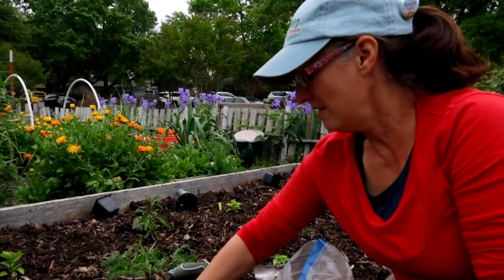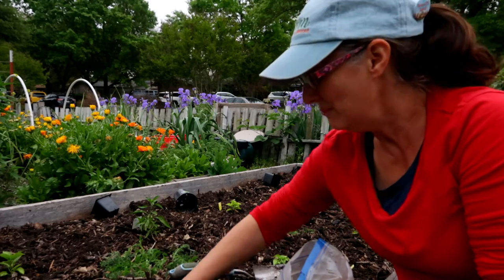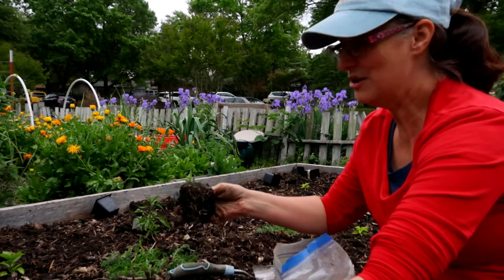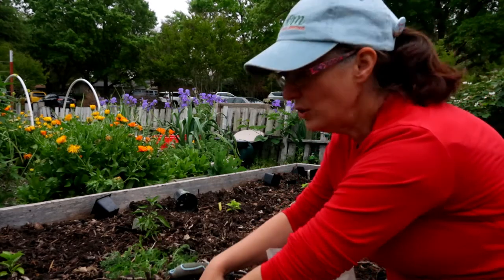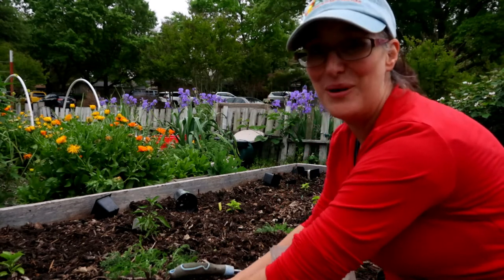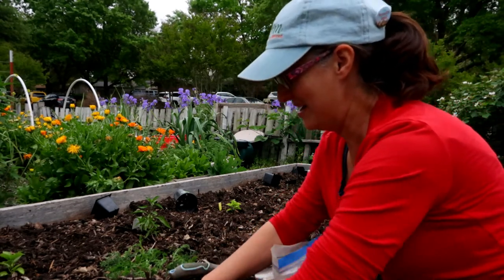So everything else I'll pretty much do by seed. Cucumbers, squash, melons, I'll do by seed. But my peppers, I do with my tomatoes inside. Or you can buy them. It's just you can't get those special varieties like lemon habanero when you buy them.